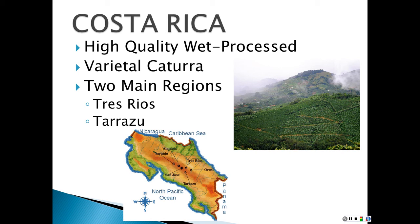Their two main growing regions in Costa Rica are Tres Rios and Tarrazu. So two regions that you can see on this map right here. We have multiple other regions. There are a few other ones, but Tres Rios and Tarrazu right here. It's not that the other ones are not good. This is San Jose, the capital city. Nicaragua is up here to the north, and Panama is to the south. But as you can see, these are the two main regions where a specialty high-end coffee comes from. So again, knowing your regions within a country can be very predictable as far as whether the coffee is going to be higher end or not.